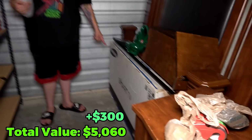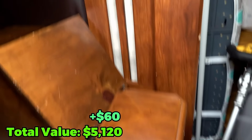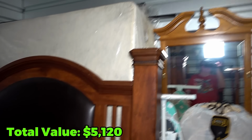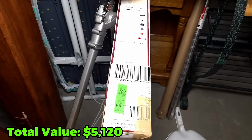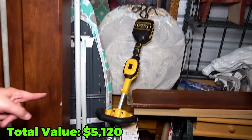There's a Samsung Smart TV, 48-inch, in the box. It's probably anywhere from $60 to $100. By the way, this is the headboard and footboard of the bed. The box spring and mattress are probably there. Super nice. There's another smaller TV right here, a little Vizio, probably $30 or $40 in that one. The end table. Yep. We gotta see in the drawer though. Oh yeah.